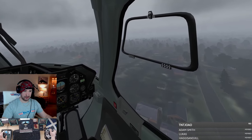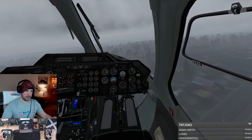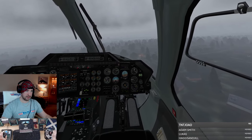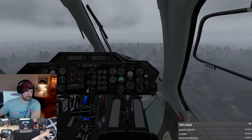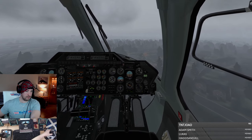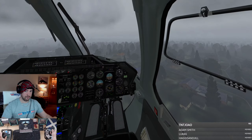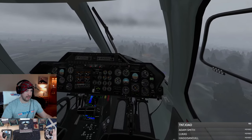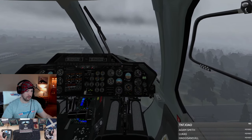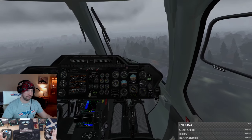Is that a high-rise building or am I landing? Hold on, let me zoom in on this map. I need to get a trim in for this. Right, fly with the left hand. Alright, should be straight ahead, up where these buildings are. Geo says it's an east-west field with a pad. Roger. Right, on my map it says it's somewhere just up here on the right-hand side.